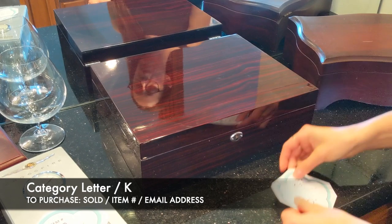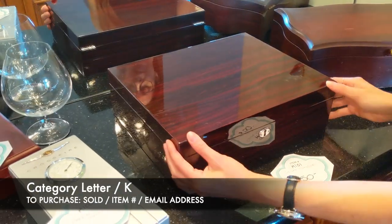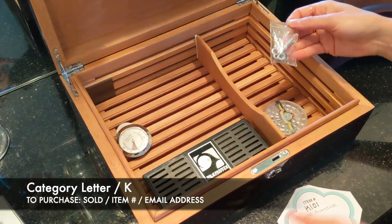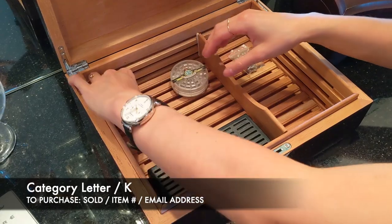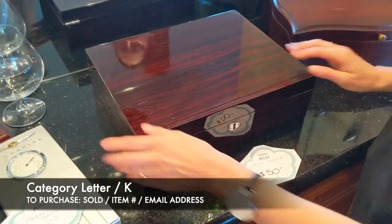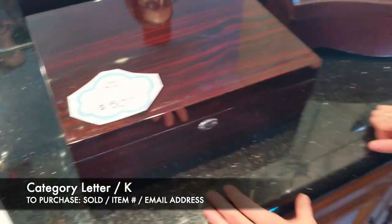This is going to be item K101. This is just cigar humidor is the name. $50 for this box, kind of that shiny finish there. And then on the inside, this is a really, really nice box. It has the keys still in the bag, so you can lock it. And then it's got all of the pieces here that you need with that insert in the bottom. So all together, this box alone is item K101, and that's going to be $50 for this cigar humidor.